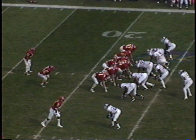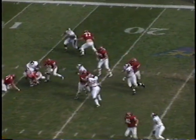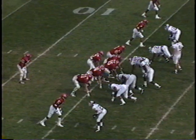Slot to the right. Aggies may be coming on the blitz. They are coming up the middle. And here is Doxson stepping away. And now he won't get away from the second man. He's dropped to the 16-yard line. He is sacked.